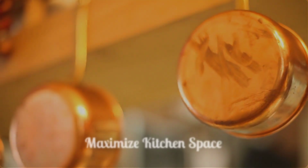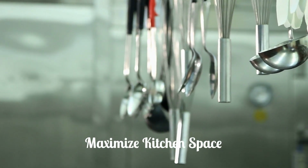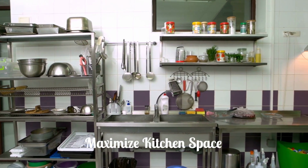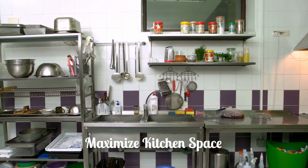Don't forget about the ceiling or walls. Using a pot rack is a fantastic way to hang your pots and pans. Not only does it look kind of cool, but it also frees up valuable cabinet space that those bulky items usually hog.